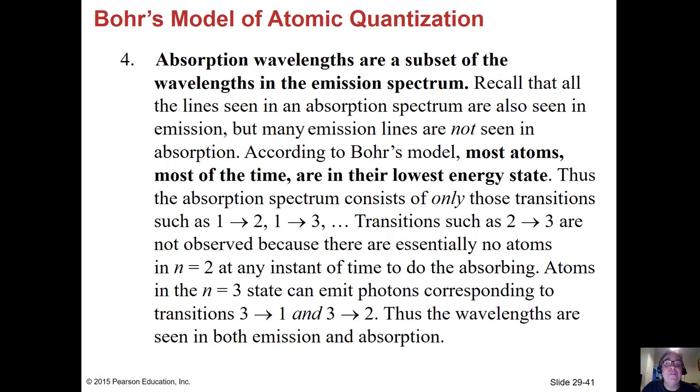Absorption wavelengths are a subset of the wavelengths in the emission spectrum. I'll read this because maybe they say it a little better than I did. Recall that all the lines in the absorption spectrum are also seen in emission, but many emission lines are not seen in absorption. According to Bohr's model, most atoms, most of the time, are in their lowest energy state. Thus, the absorption spectrum consists of only those transitions from 1 to 2, 1 to 3. Transitions like 2 to 3 are very rare, because you're not going to find the atom in the 2 state to go up to the 3 state, so you just don't see that line in the absorption spectrum. Those are all ground state, in other words, n equal to 1 situations.